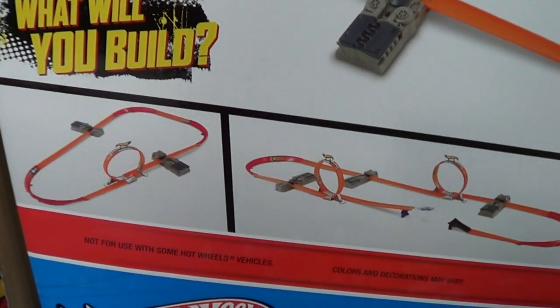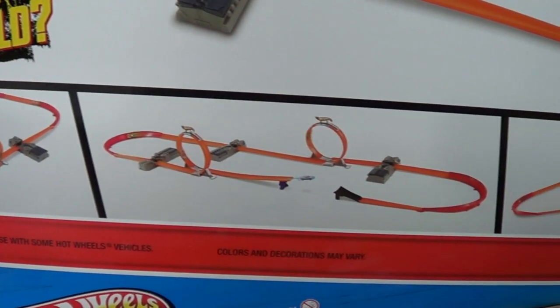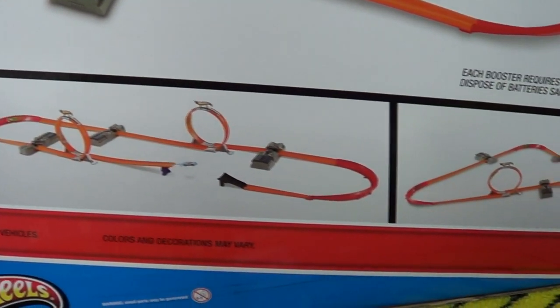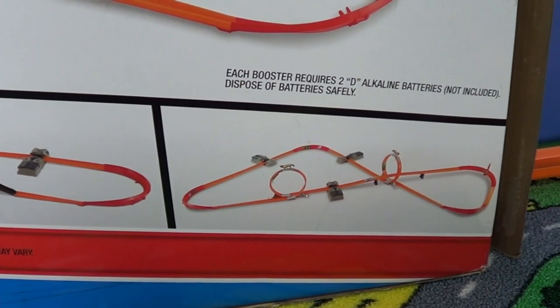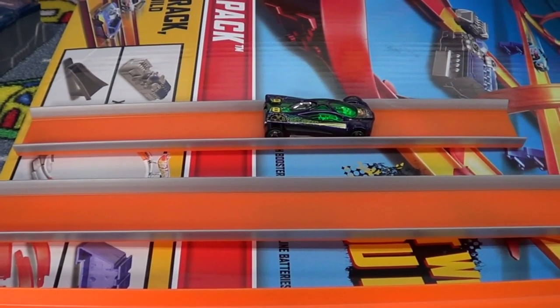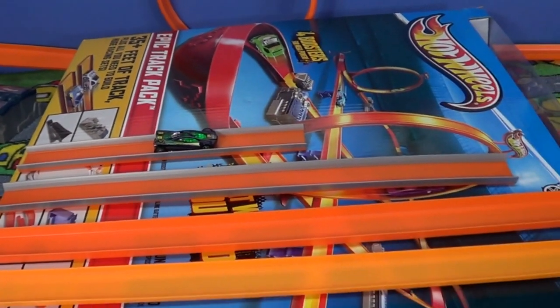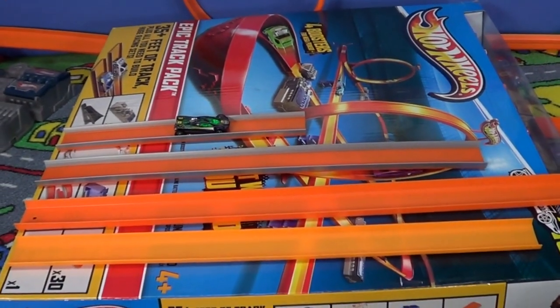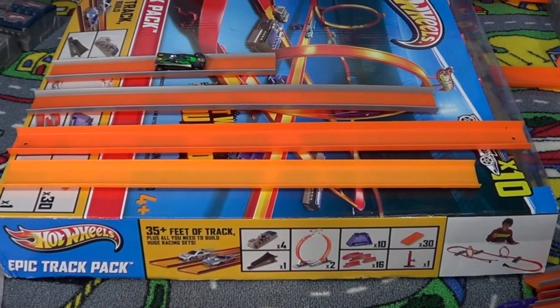I have limited space on my table, so I'm going to make a layout. I actually already used the track set for my C-Case track time video, and I had a blast. You already seen the box was open. I couldn't wait. Maybe you bought track sets before and the track pieces are this long. Maybe you got them in there this long. But because the box is so big, they were able to include some of the longest track pieces ever.